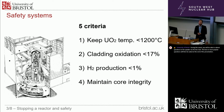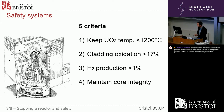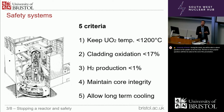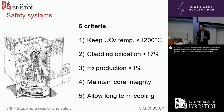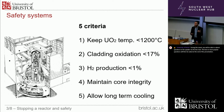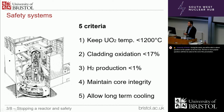Maintain core integrity basically means don't let it melt, because if it melts, you can't cool it in the way that you would like to be able to cool it. And also have systems to allow for long-term cooling, because you have to cool it possibly for years. If you have complete loss of the control of the core, you might have to pump cold water in. Water is still being pumped into Fukushima to keep the reactors cool. So it gives you some idea of how long this stuff takes.